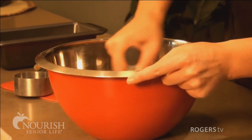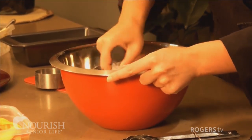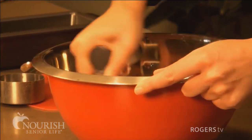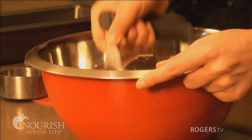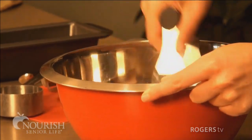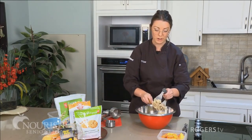For some reason, I sometimes have a sweet tooth in the morning. So this kind of satisfies it, but I don't have to feel as guilty. And the key thing is that you use a ripe fruit, because then you get the natural sweetness from the fruit instead of anything else. Look at that. And this obviously can be used as a dessert too, which is great.